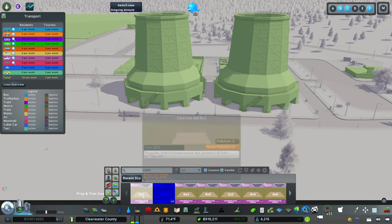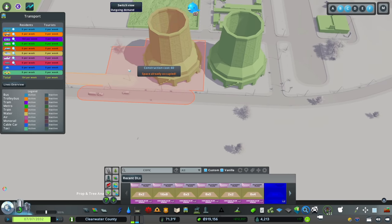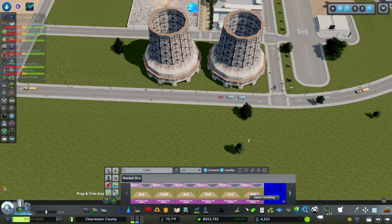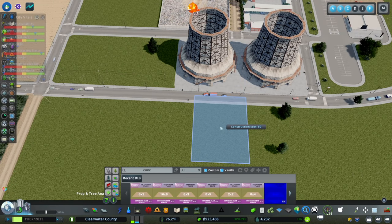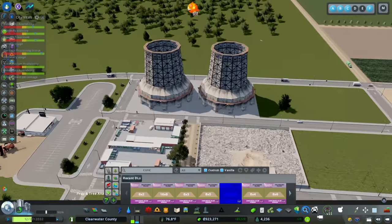Now, 16 by 18 is probably too big, but this right here might be just about right. The weird thing about this is that it's a transit asset, technically, so we have some issues. So we'll throw Anarchy on. We'll place that. The thing I really like about this asset is that it gives a nice clean line. Oh, that is beautiful. Look at that.